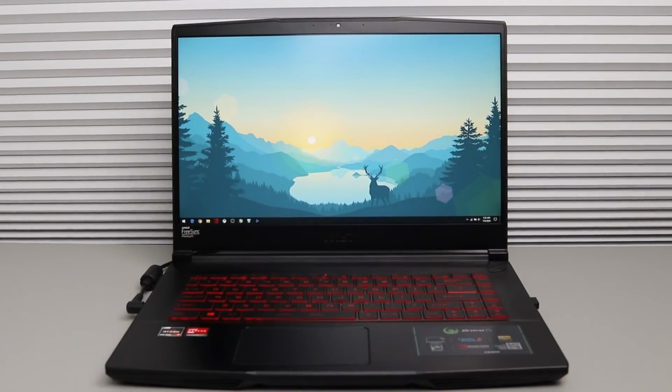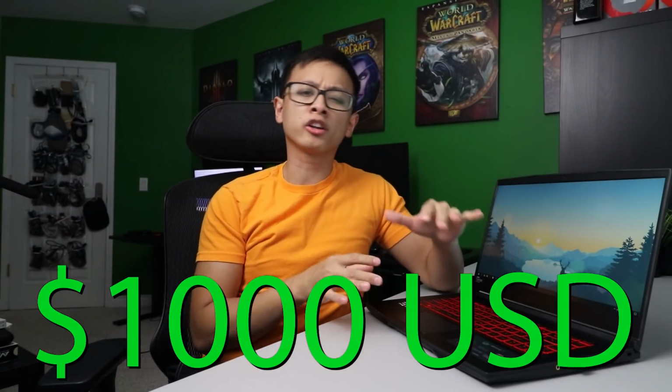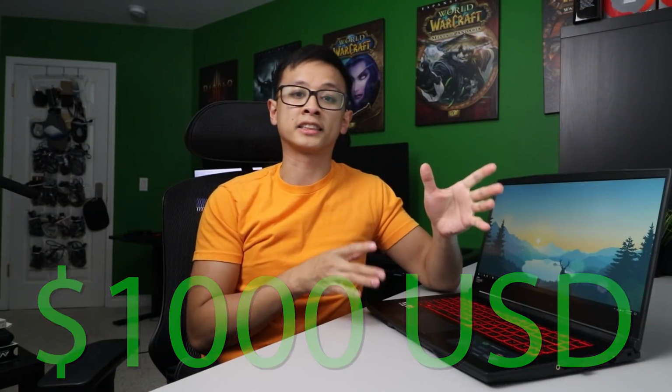So let's go over all the core specs. This is a 15-inch laptop that is equipped with a Ryzen 7 4800H, a RX 5500M with 4GB of GDDR6 video memory, 16GB of system memory at 3200MHz, and a 500GB M.2 NVMe SSD. This particular configuration comes in at $1,000 but there are other models that are available that cost less, like the ones that have either Ryzen 5 4600H in them, or ones with less RAM, like 8GB of system memory.